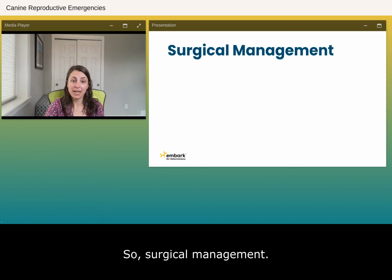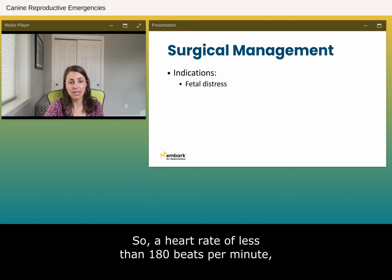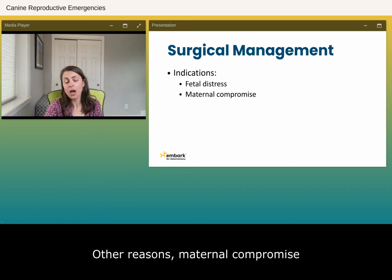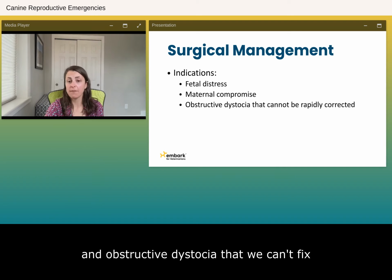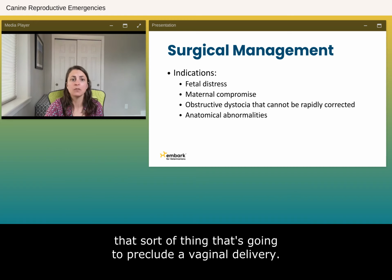So surgical management, the most common indication is fetal distress, so a heart rate of less than 180 beats per minute. Far and away, the most common reason we go to C-section. Other reasons, maternal compromise and obstructive dystocia that we can't fix very quickly, or any kind of anatomical abnormalities like band stricture, that sort of thing that's going to preclude a vaginal delivery.